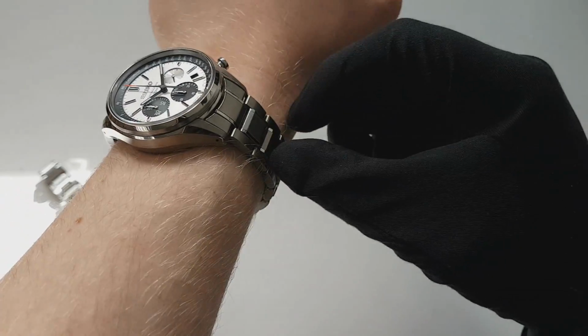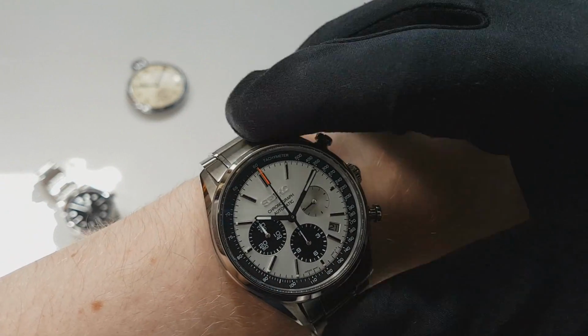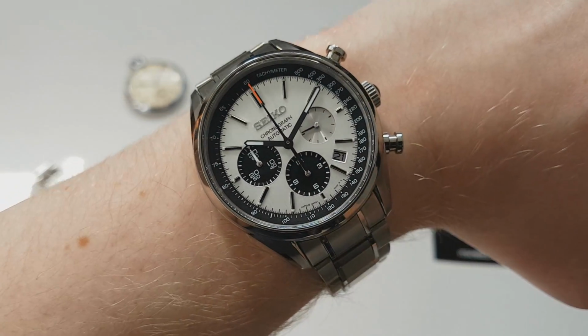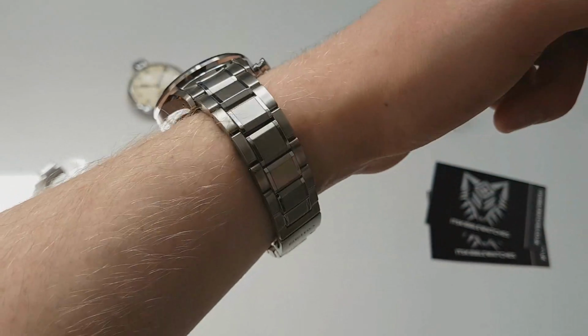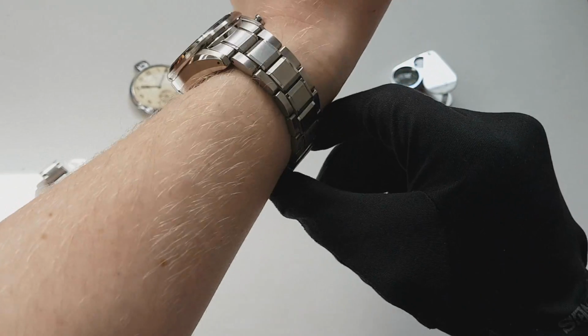And it has 20mm lugs, so most straps will go on this. I think a really nice sort of vintage brown would go very well with this, or the black leather that comes with it, or just on the bracelet as is, and there it is spinning around. So there we go, let's move on to the next watch.